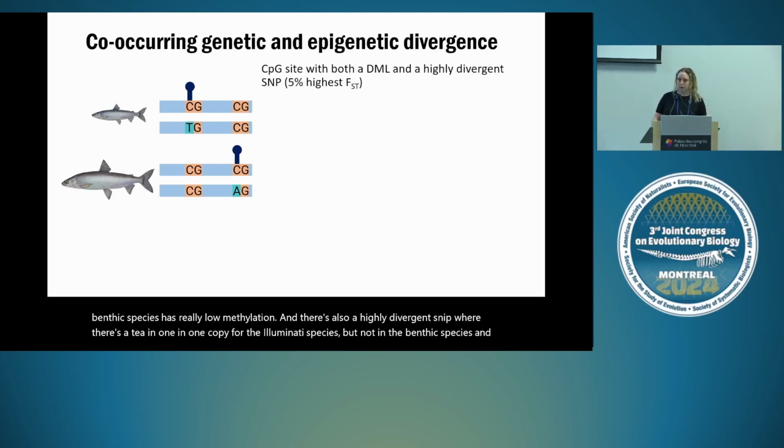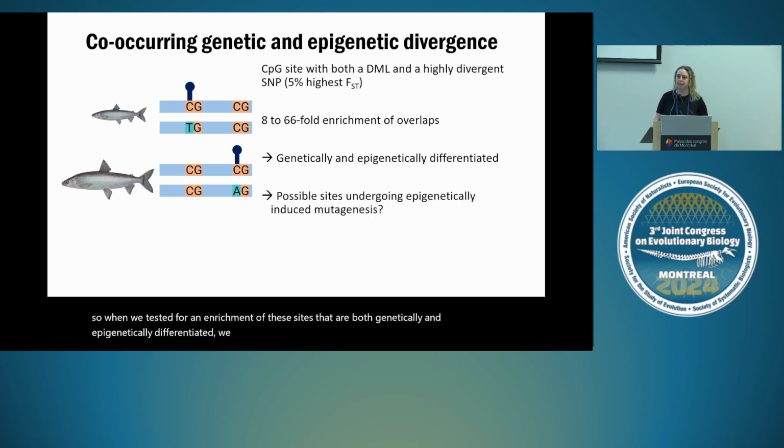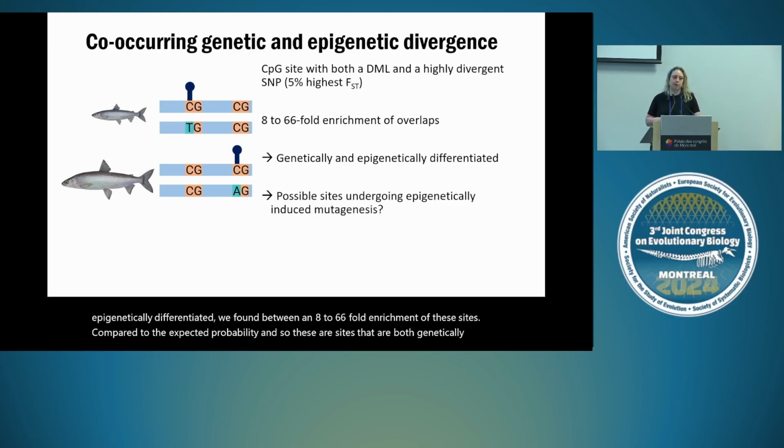And so when we tested for an enrichment of these sites that are both genetically and epigenetically differentiated, we found between an 8 to 66-fold enrichment of these sites compared to the expected probability. And so these are sites that are both genetically and epigenetically differentiated at the exact same base in the genome. It's possible that these sites are undergoing epigenetically induced mutagenesis, so maybe some of them have mutated away from a CpG site in some fish and not others, and so they could be sort of in the process of mutating over long evolutionary time periods.